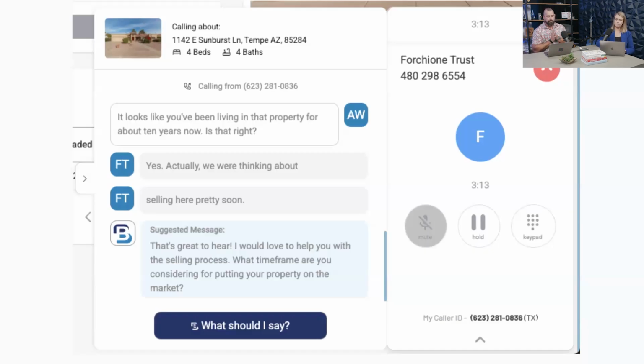Gabriel, if you want to trial this, you can just go straight into your account settings in Batch Leads and start the trial from there. That's how you have to access the trial. And if you don't have a Batch Leads account yet, you can go to batchleads.io, and you can start a free trial from there. Then you would just go into your add-ons tab and start that Dialer AI trial.